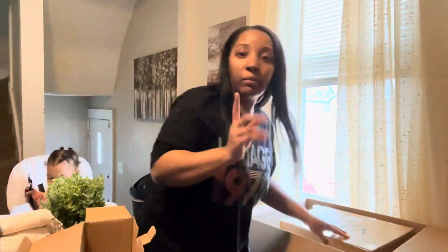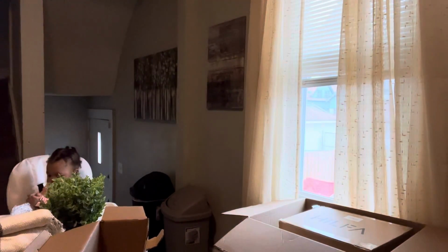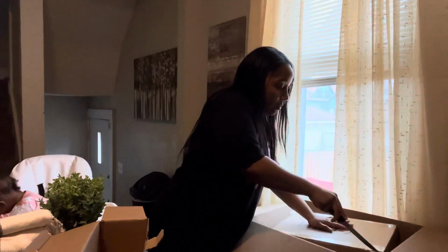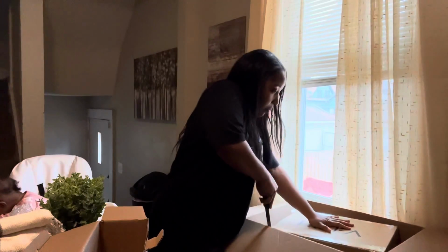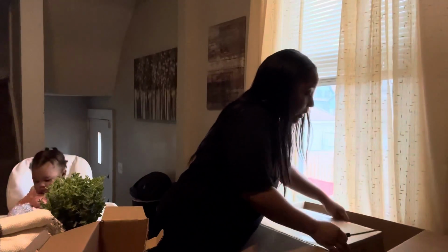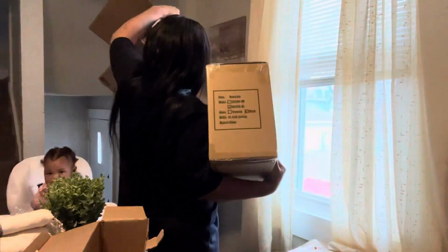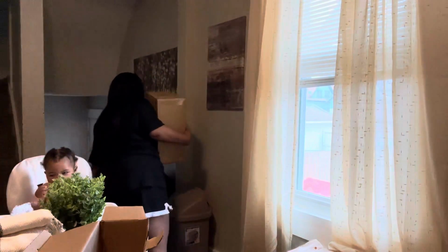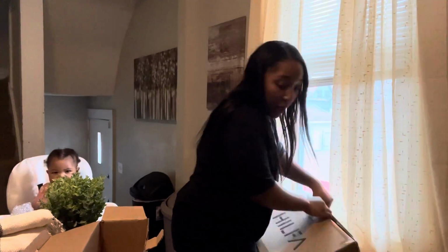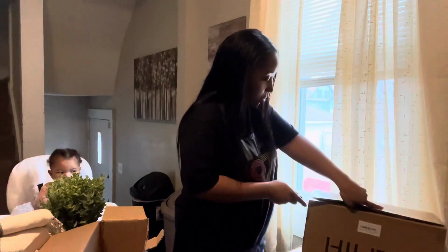We look like we have to go get something to open it up with just a minute. Okay. Let me put this bigger box. There's nothing else in here. Open up this box and see what's inside. I got this really sealed up.